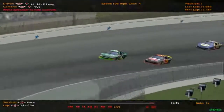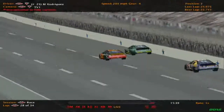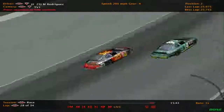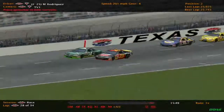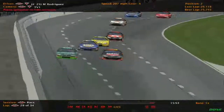Rodriguez got the run right now. Here he comes. To the inside of Ken Long comes Matthew Rodriguez. Only his 2nd start, like we said, in the 25 car. He's trying to make a name for himself in the series, trying to get his first win. Ken Long already won the Daytona 500. So drag racing back to the line. Ken Long leads another lap. I believe she's led the most laps at this point.